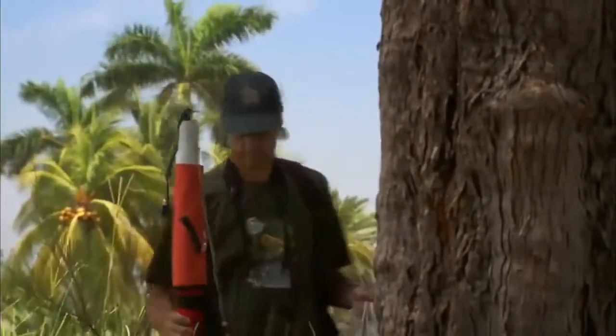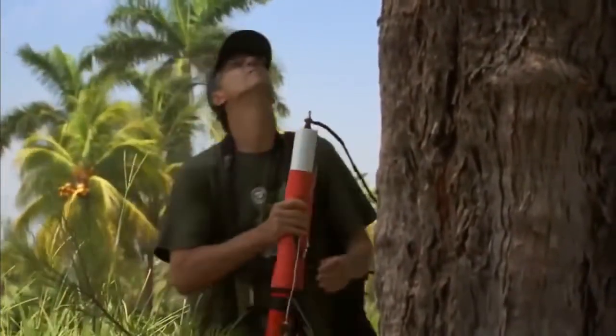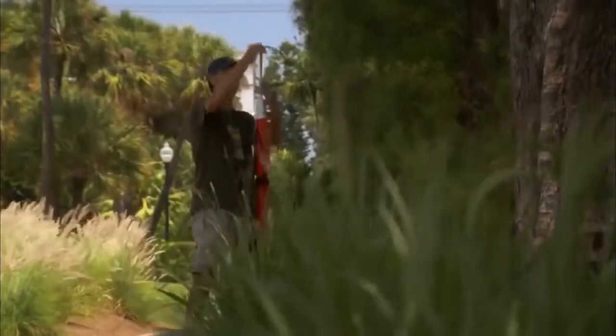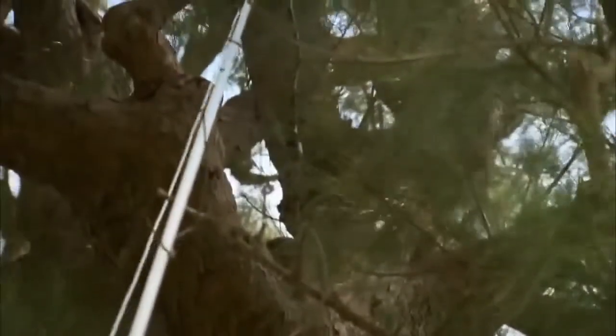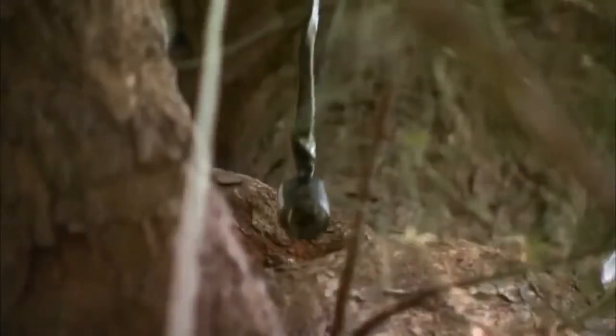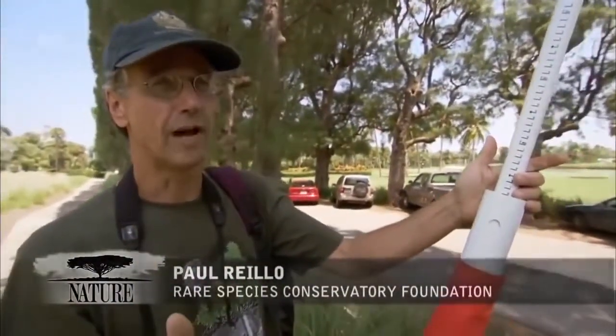Parrot biologist Paul Rilo looks for one of his subjects around the luxury hotels of West Palm Beach. To find them, he uses tiny remote cameras. Okay, in she goes. There we go. You know, the great fun about these natural hollows is that you never know what you're going to find. Oh, there we go, we've got a duck. Hey, don't peck the camera. That's not what we're looking for.